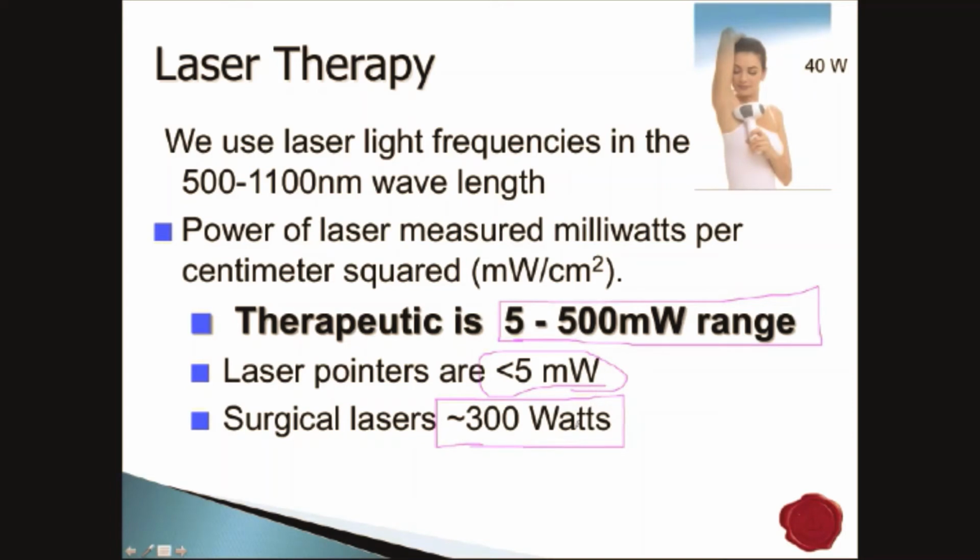We're dealing with approximately 300 watts. So this is a very weak laser that we're using compared to the surgical lasers. And obviously with hair growth, there are some devices commercially sold for women and men that are looking to kill the hair follicles, and some of those devices are in the 40 watt range. But that is just FYI.